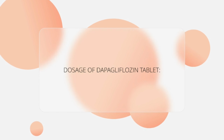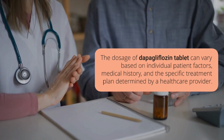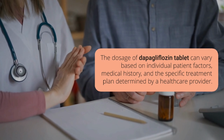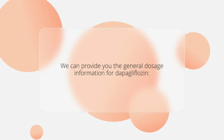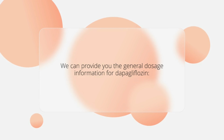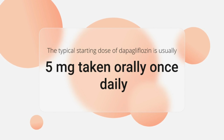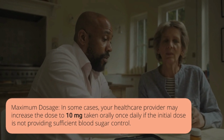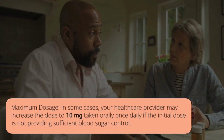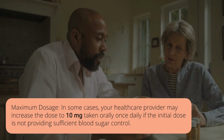Dosage of Dapagliflozin Tablet. The dosage of Dapagliflozin Tablet can vary based on individual patient factors, medical history, and the specific treatment plan determined by a healthcare provider. We can provide you the general dosage information for dapagliflozin. The typical starting dose of dapagliflozin is usually 5 mg taken orally once daily. In some cases, your healthcare provider may increase the dose to 10 mg taken orally once daily if the initial dose is not providing sufficient blood sugar control.